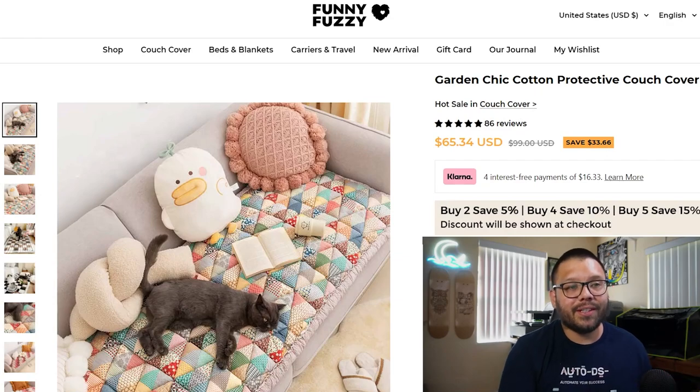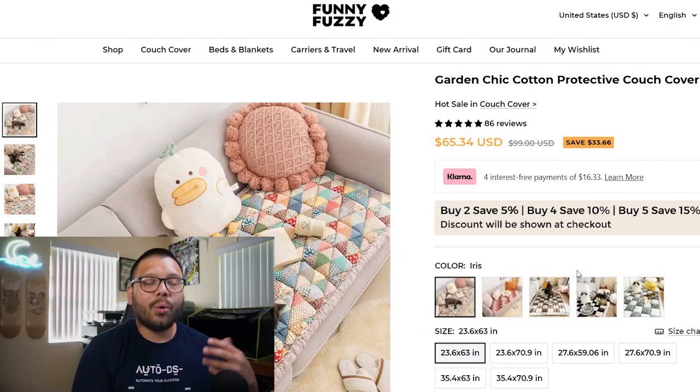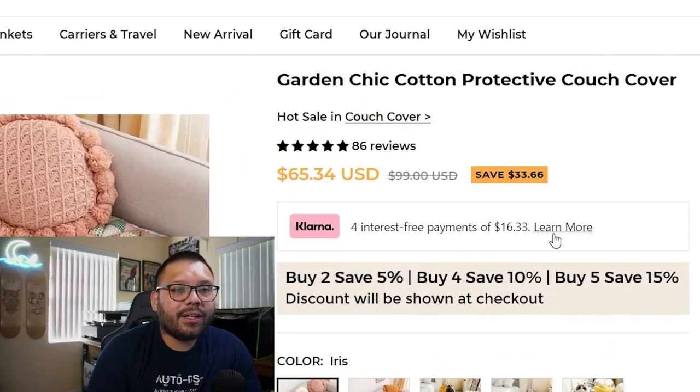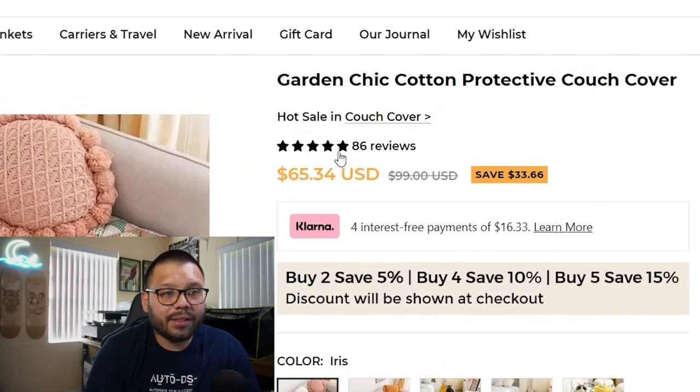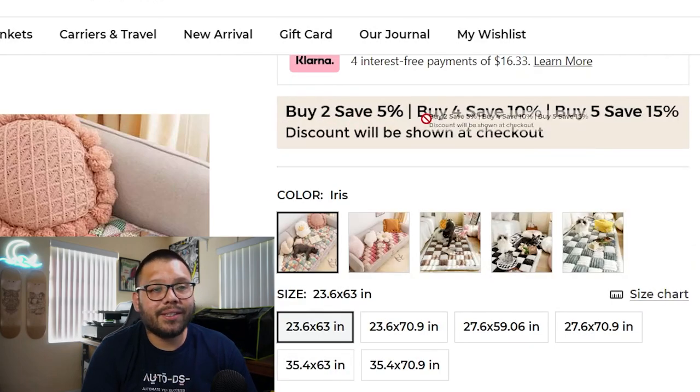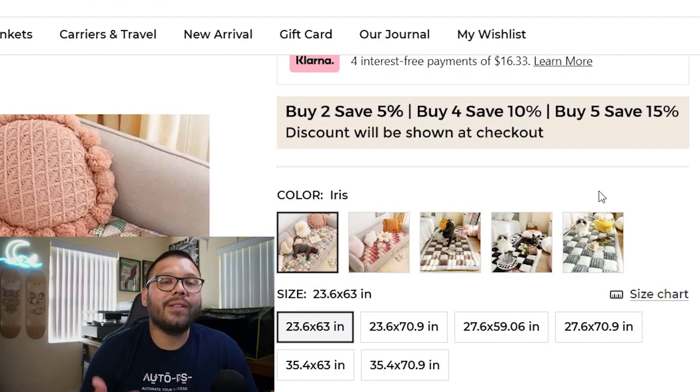I like the logo. Funny, fuzzy, straight to the point, and not overly complicated. So looking at the product title, we have Garden Chic Cotton Protective Couch Cover. Pretty good. 5-star reviews. Price is $65.34 on sale. And you have a little bit of text here that tells you that if you buy two, you save 5%. Buy four, save 10%. So you have the bundle discounts. Got a few different variations when it comes to the colors and the sizes. I like the fact that they switched it over from centimeters to inches.